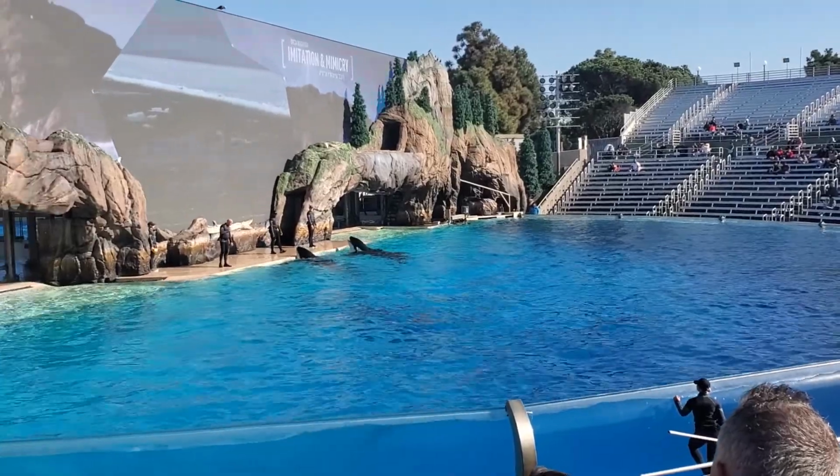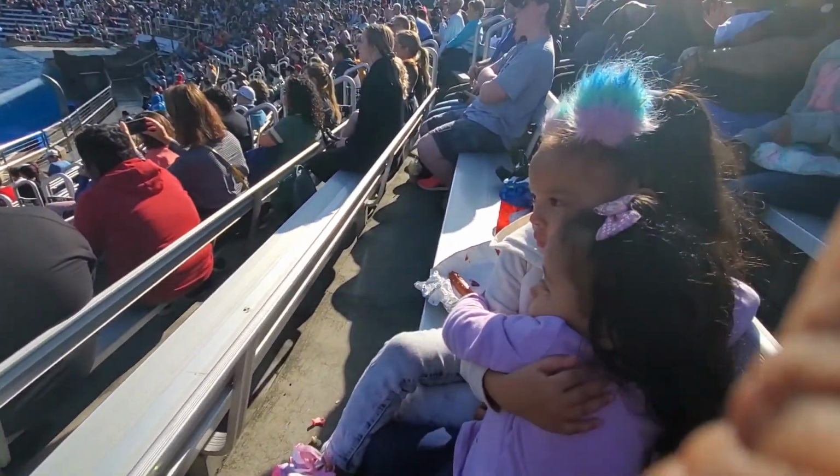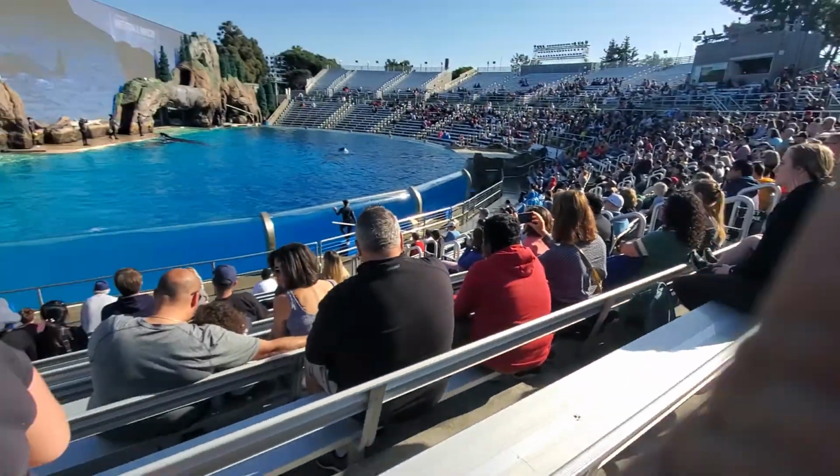Killer whales in the wild imitate each other. We see it here at SeaWorld all the time. The whales are constantly mimicking and learning from one another.